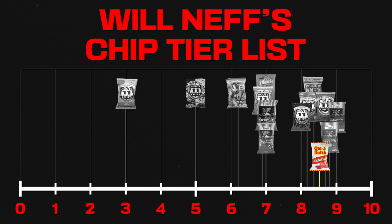This is pretty good. Old Dutch Ketchup and Old Dutch sea salt and vinegar. Old Dutch Ketchup. Smells like ketchup. That's my first ketchup chip. I'm sorry that I've never tried a ketchup chip. That was actually delicious. I am shocked at how much I like that. I thought that was going to be first tier trash. It's pretty good. I'll give that an 8.5. That was a really good chip, and it's unlike anything I've had.